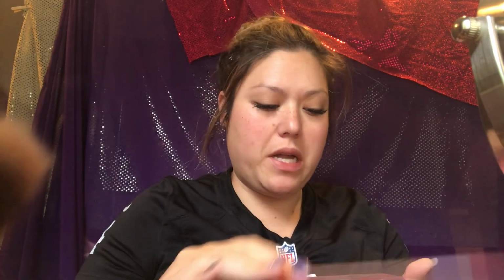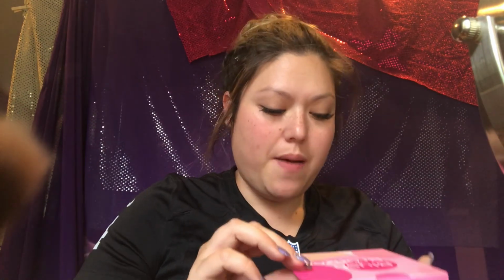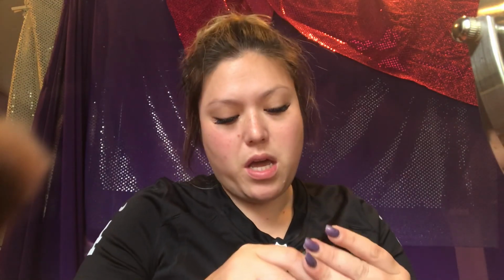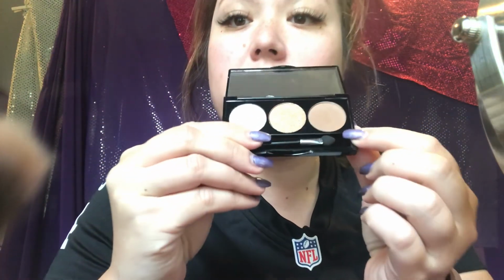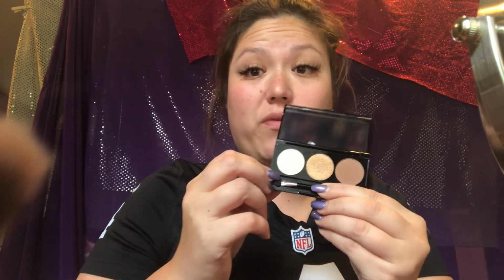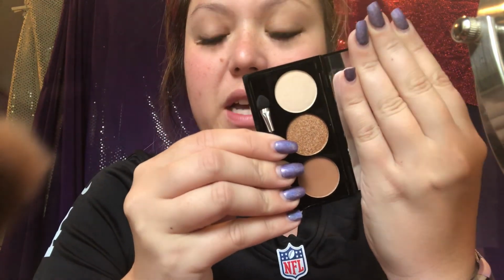I want to try this. This is the last thing I got from BoxyCharm with my points, and it is the Coastal Scents Blush and Bronzer Mini Palette. That's really pretty. And I also got this IBY Beauty Triple Eyeshadow. It's a really nice transition color. And that sparkle. It looks white, but that's not actually white. Here, there we go. The reflection was making it stick out. But that's just a really pretty color.